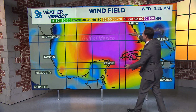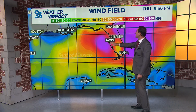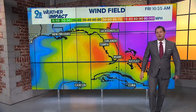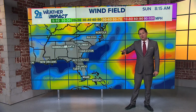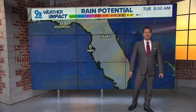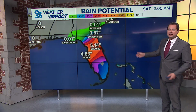Look at the wind field on this, just a monster. The eastern half of the Gulf of Mexico is taken up by those winds of up to and over 100 miles an hour. That impacts Tampa starting tomorrow, going into tomorrow night and then Thursday, and eventually those hurricane force winds could rebuild all across the central Florida peninsula and then move east across Orlando and away. And then we finally get the cleanup time.